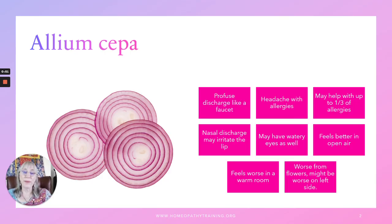The most important remedy for allergies is Allium Cepa, which is actually prepared from a red onion. And if you think of what happens when you cut open an onion and you get all this kind of discharge and burning, that's exactly what Allium Cepa, the homeopathic remedy, will cure, because homeopathy is based on like cures like. So you'll often see a very profuse discharge, lots of watery discharge that's kind of like a faucet coming out of the nose. There may be a headache involved as well.